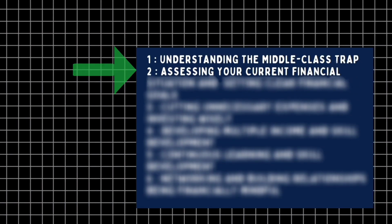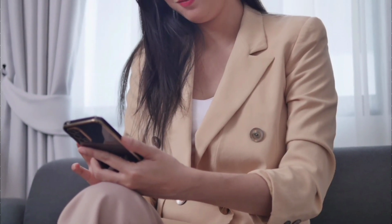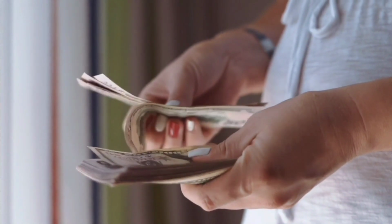Assessing your current financial situation and setting clear financial goals. The first step in cracking the middle class trap is to assess your current financial situation. Take a deep dive into your income, expenses, and savings. Understanding where your money is going is crucial for making informed decisions.